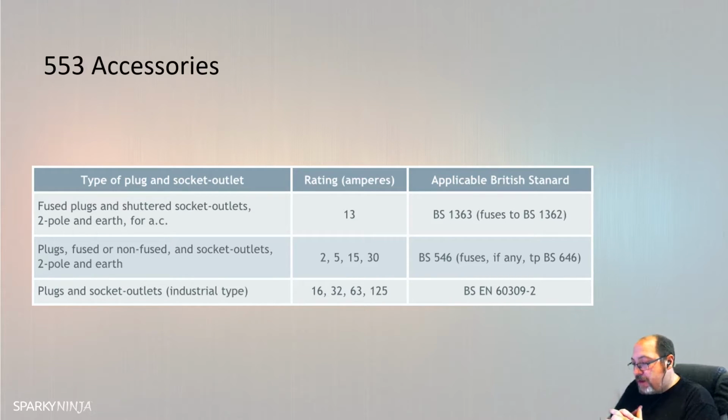Okay. It will not be possible for any pin of the plug to make contact with any live contact of any socket outlet within the same installation other than the type of socket outlet for which the plug is designed. So yeah, if you think about that, your 13 amp plugs and then your 2 amps and your 5 amps and stuff, they can't go in with each other. That makes sense.